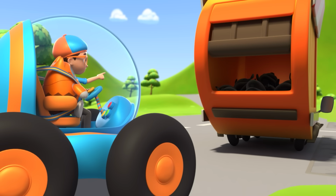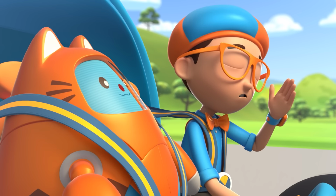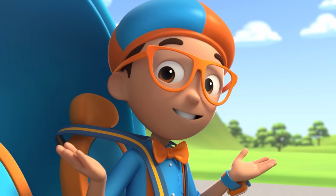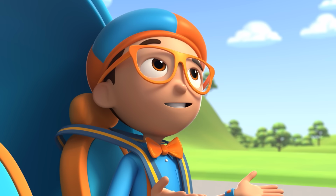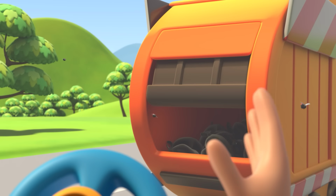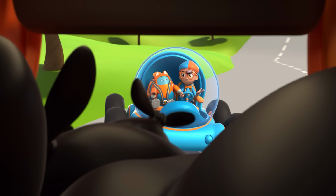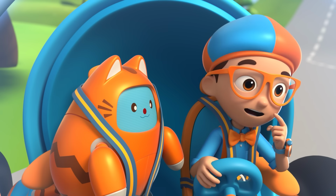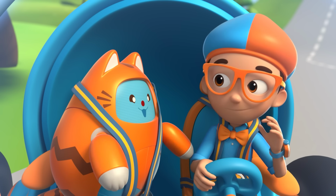Hey, it's a garbage truck. I can see it and smell it, too. Wow, Tabs, even you think it's stinky. And you're a robot. Wait, where's that buzzing sound coming from? Oh, flies! Hey, those flies just flew into the garbage truck. I wonder, why do flies love garbage?